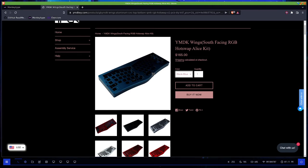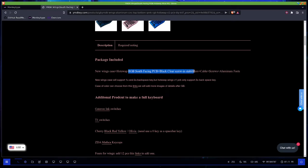It's full CNC aluminum with acrylic plate underneath. It has, I believe, a top mount. New YMDK Wings HOTSWAP RGB south facing PCB, so it won't interfere with, what are they called, I believe they're MX style keycaps. It won't interfere with MX style keycaps, while north facing RGB will interfere with Cherry keycaps. Sorry, I don't know why that's in my brain. Black clear blue screw and stabilizers.